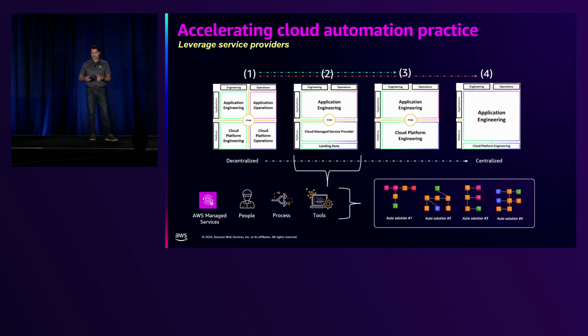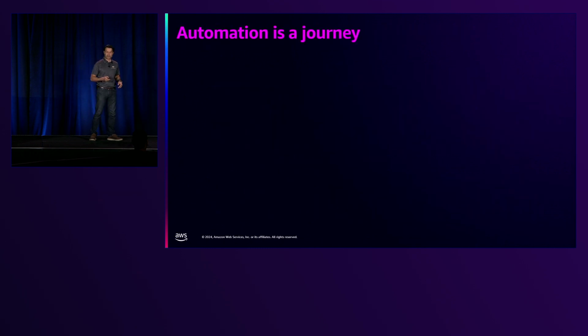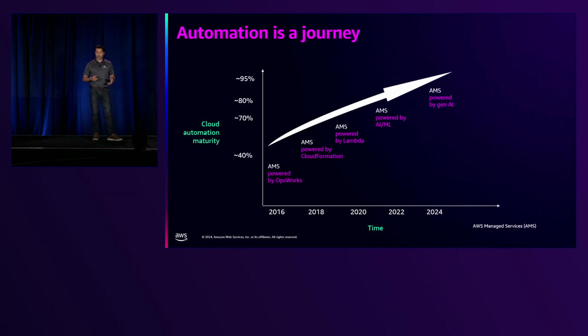For that, I just want to quickly show you the journey of AWS Managed Services in this case, where automation is a journey. You can't automate everything from day 1. So even the whole service was built with automation in mind. They started with around 40% automation. And now, powered by Gen AI and AI/ML, 95% of the automation tasks they are doing are automated.